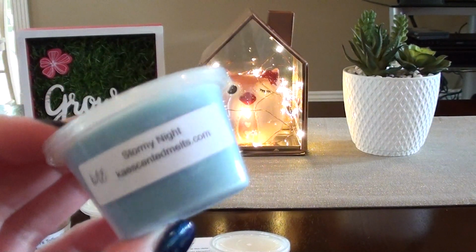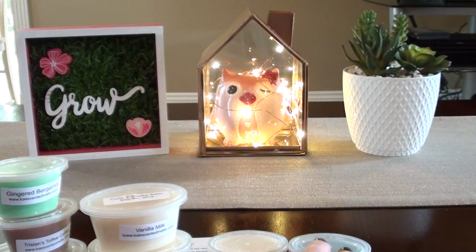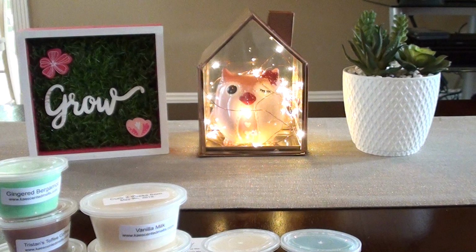Stormy Night, I believe this is a Yankee Candle dupe. Stormy Nights, or was it Thunderstorm is what Yankee Candle called it, or was it actually Stormy Night? I don't remember now. Maybe it was Stormy Night. I'm thinking of Scentsy Thunderstorm, I think. So it's been a long time since I've had this one. And there's a floral on that one too. I know I'm going to keep saying it. My nose can pick up when there's a floral in something, and I don't know how I'm going to feel about this one. I thought I liked it originally in the candle, but maybe I don't.